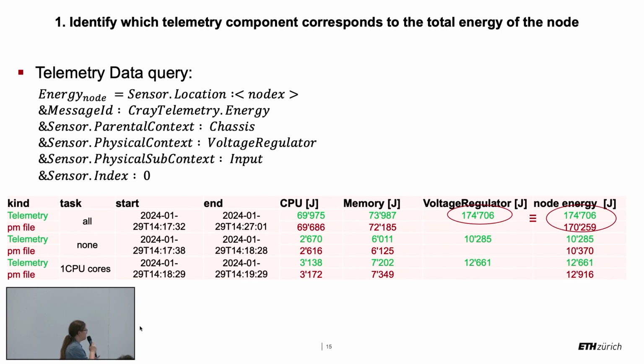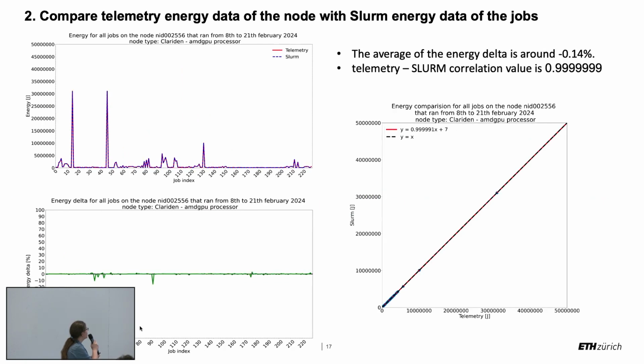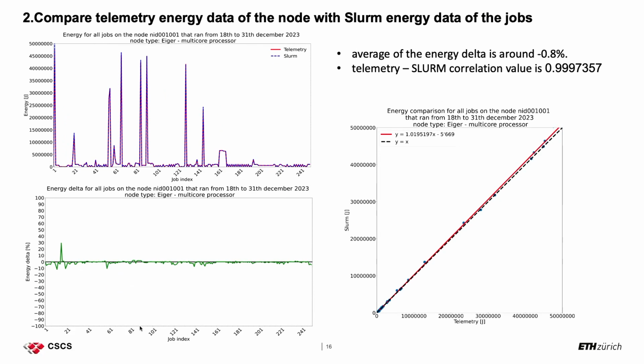So now that we have the component, we did the comparison of the energy of that component with the energy retrieved by Slurm of the SAC command. So here, first I explained briefly the graphs. The first graph to the top, red and blue, represents the energy of the jobs, where every point of the graph is a job in chronological order.